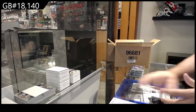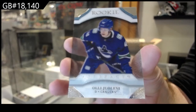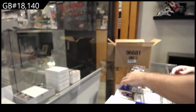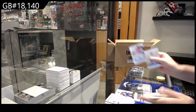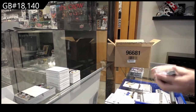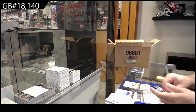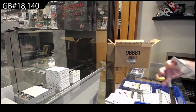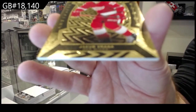We've got a clear cut rookie, Yo Levy for Vancouver. What do you mean all or nothing, Van Dirk? Sorry. We've got a dual horizontal rookie jersey of Allison for Philly. Dual jersey to 249, Varlamov for the Islanders. We've got a Orem of Verana for the Red Wings.